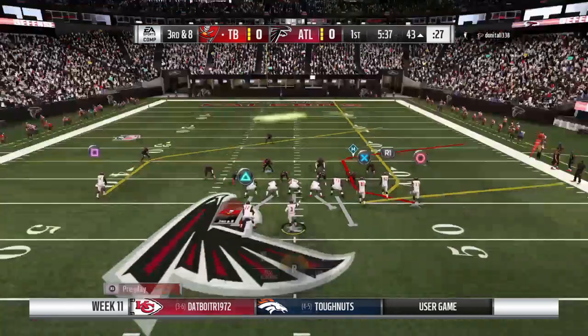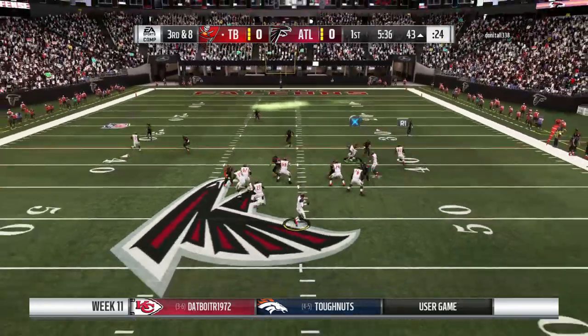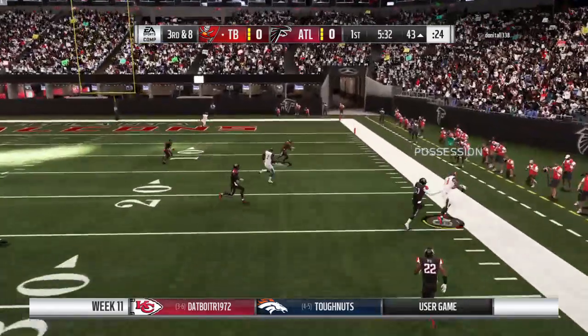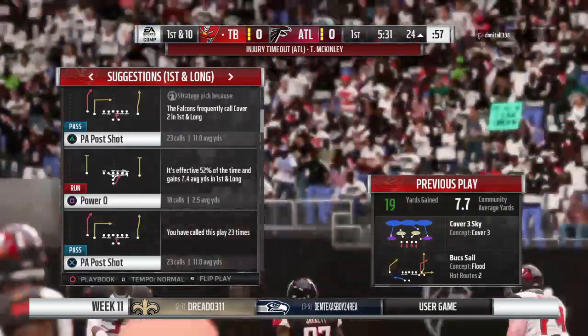Yeah, he's been hurried. He got rid of it before taking the hit, but incomplete. On 3rd down, Winston. And he takes this just a few yards shy of the red zone before going out.